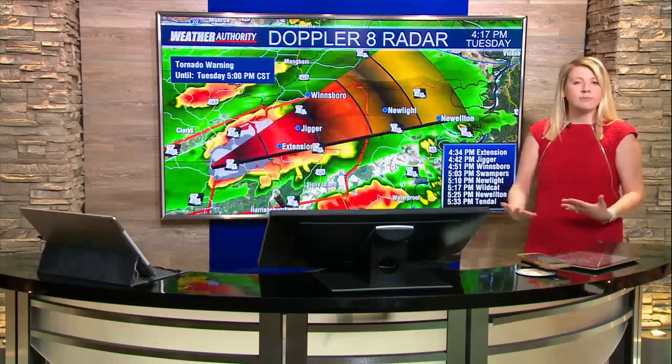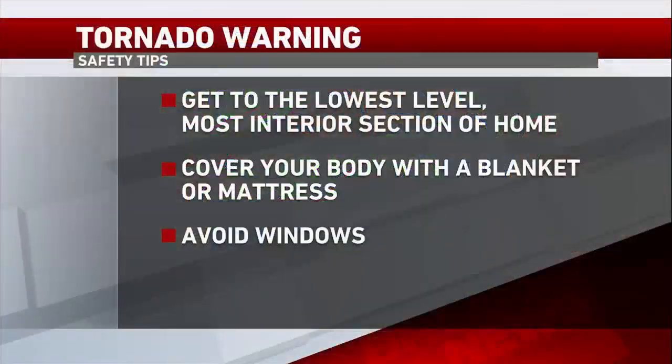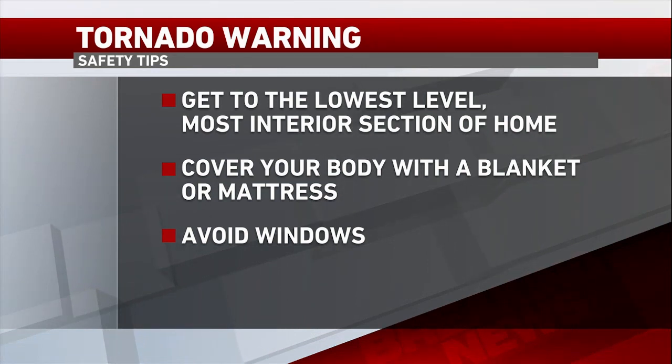Again, get in your safe space. Make sure you are taking the precautions you need. Get in the lowest level, most interior section of your home. Cover your body with a blanket or a mattress. Avoid windows. The safest places in your house are the most interior section of your home. So find a bathroom in the most interior section. Get in that bathtub. Put a mattress over yourself, over your kids, over anybody there.